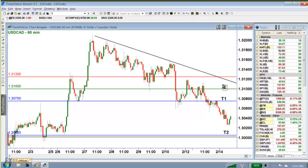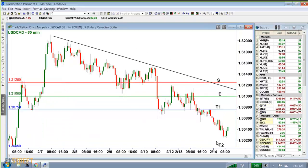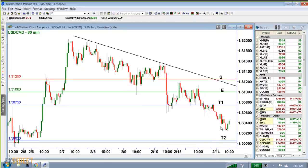So I don't mind entering on a round number. I just don't want my stop on a round number. Entries on a round number are okay. Even targets on a round number are okay, but I'd prefer to have my target above the round number, just a little bit, like we do right here. Makes a lot of sense to me. Why do I like multiple targets?